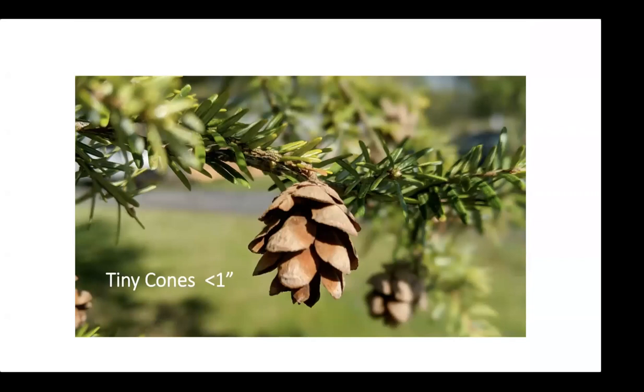Finally, for our identification traits, we have the cones. The cones on hemlocks are tiny compared to a lot of other evergreen trees. You might be familiar with them because they're generally the sorts of cones that you find in Christmas crafts. They are very smooth. They don't have a lot of sap or resin on them. And they have very minimal scales, kind of cute little tiny cones. There's nothing really sharp about them, and they're overall very delicate looking.